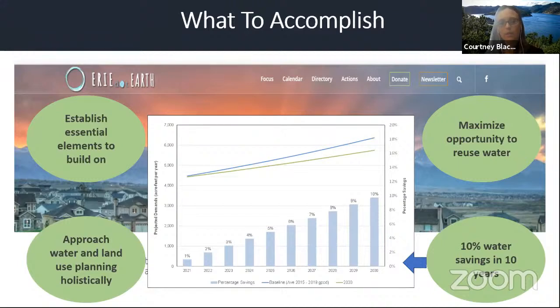So what this means is if you look at this blue line, that's the projected water demands from 2021, so this year, up until 2030, so in 10 years. And that blue line is kind of baseline conditions, so assuming an average per capita water use that we saw around 2015 and 2019. The goal is to reduce that, so that's the green line. The green line is the goal, to reduce that by various water efficiency measures to where you see by 2030 a 10% savings. So the difference here is about 10%.